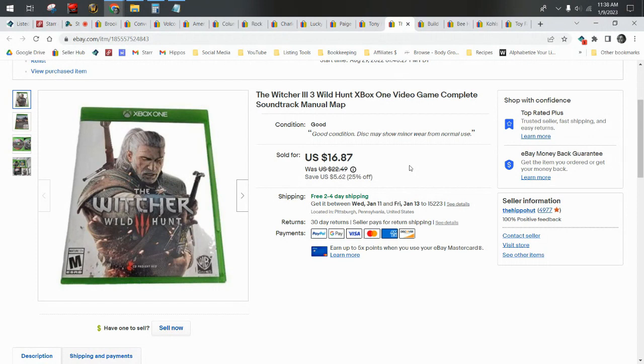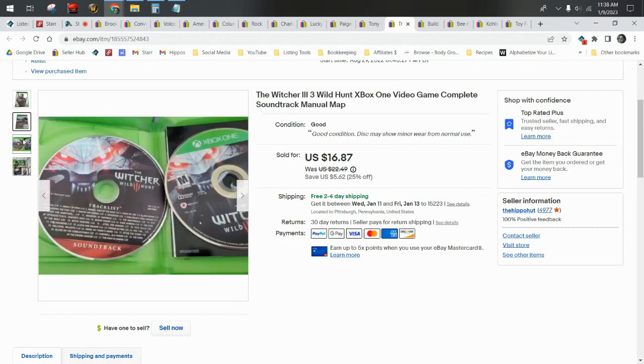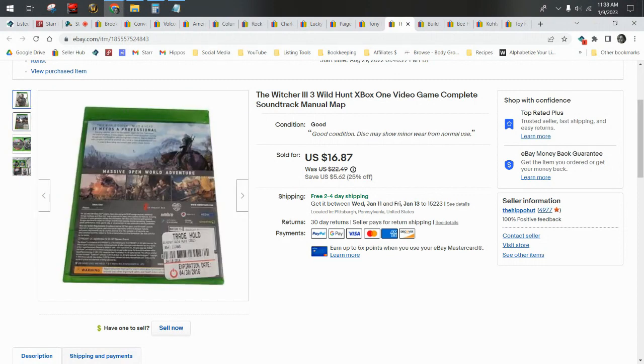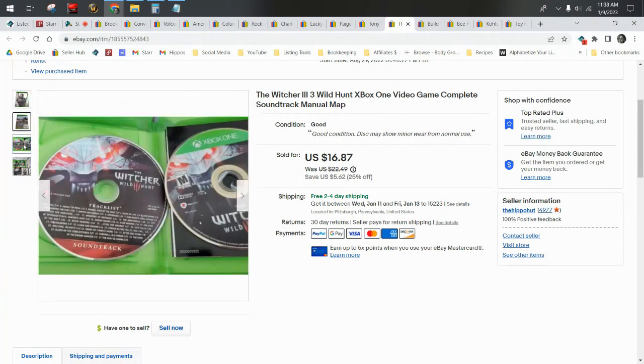And then we did sell 2 video games. We sold this Witcher 3 Wild Hunt for Xbox One. I did take a best offer on this of $12.50. We had this up originally for $18, but very recently Witcher was re-released and is in digital format now. So this particular video game isn't as valuable as it was when we listed it. That can happen with video games.